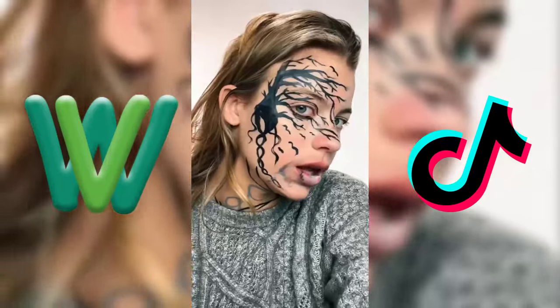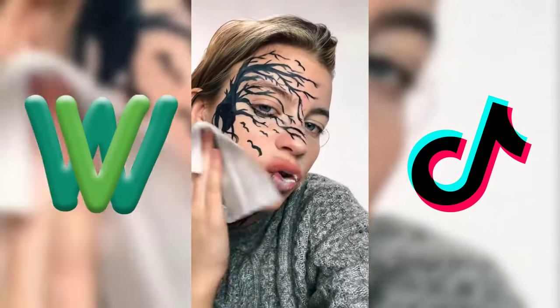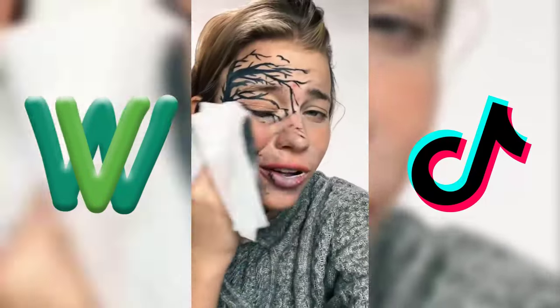Ombre lips. I really love this side of my face. Inspo was like a tree, and then there's some like twisty roots and like birds coming out of it. Kind of cool, kind of slay.